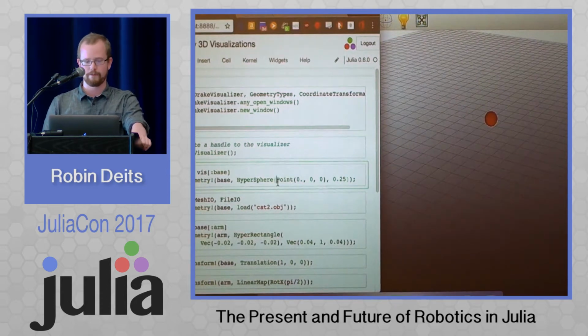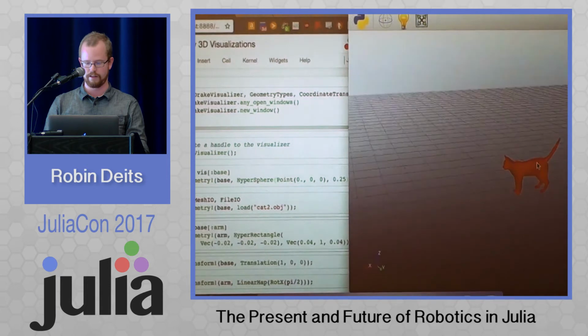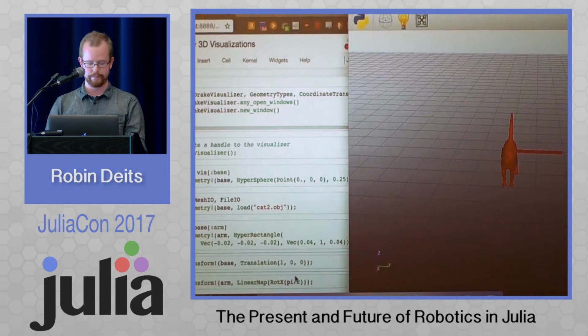Okay, so if we're going to make a robot, we could make it a sphere, but spheres are pretty boring. So let's make our robot a cat. So we support meshes because, again, I'm leaning on the MeshIO package, which I didn't write, but everything just works. We can add an arm to our robot. So I'm going to make it a child of this base, make it a rectangle. So now our cat has an arm. Okay, so now it's a robot.